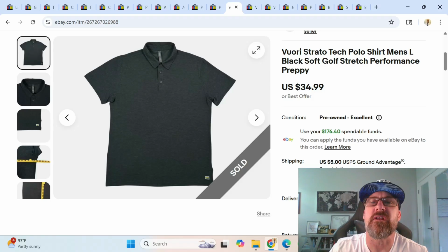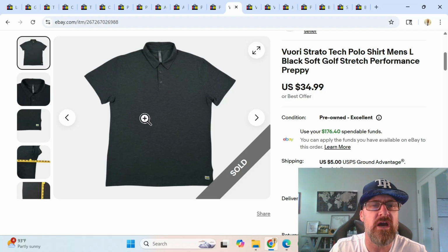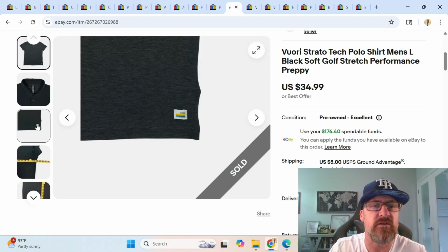This is a Viori, like I said, Stratotech Polo shirt. Nothing really crazy about these Vioris, and the interesting thing about Viori is at first glance, it's kind of like Lululemon. Doesn't seem special, just very basic, nothing catchy, not really any pattern that's going to catch your eye. But the brand Viori is a great brand. You always want to scoop up Viori if you can.